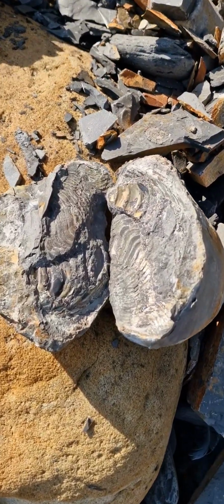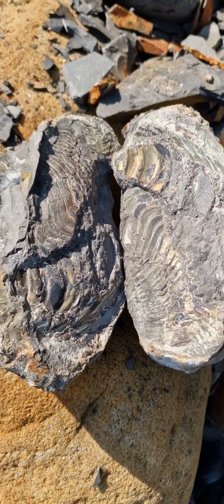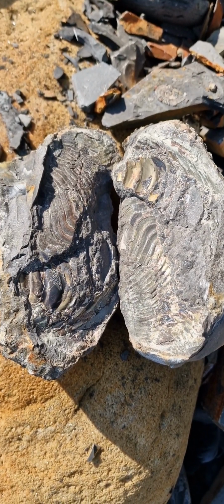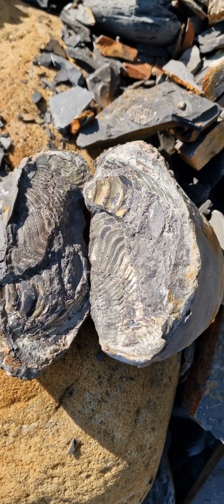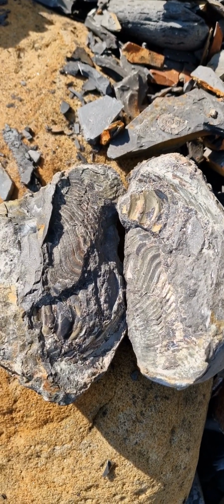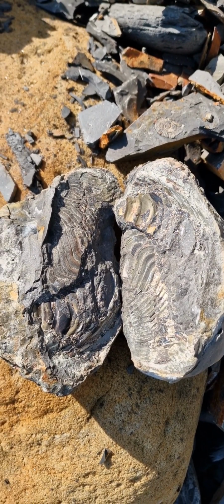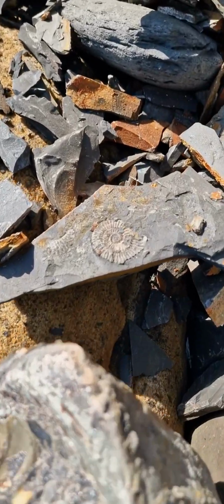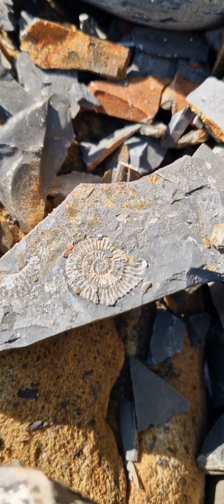So I've just split open a rather odd shaped nodule to expose what looks like a very much crushed harpoceras ammonite, I believe. I'll stand corrected if anybody can advise me otherwise. I'm still pretty new to this game, but I'm pretty sure that's what it is. And then there's a very small ammonite in the shale there.